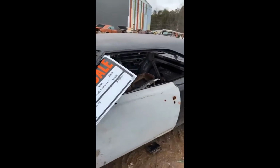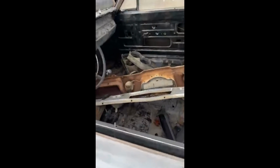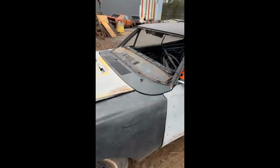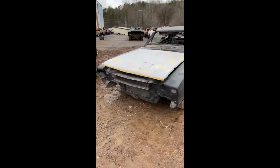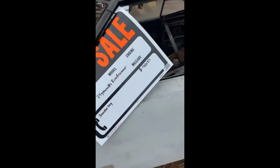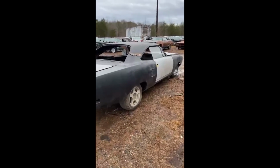Okay, 70 Roadrunner, fender tag, 9,800. Fresh quarter on it. For some reason I'm cold out here. 383 car. That's a Superbird clone. 9,800 bucks. Killer stance.